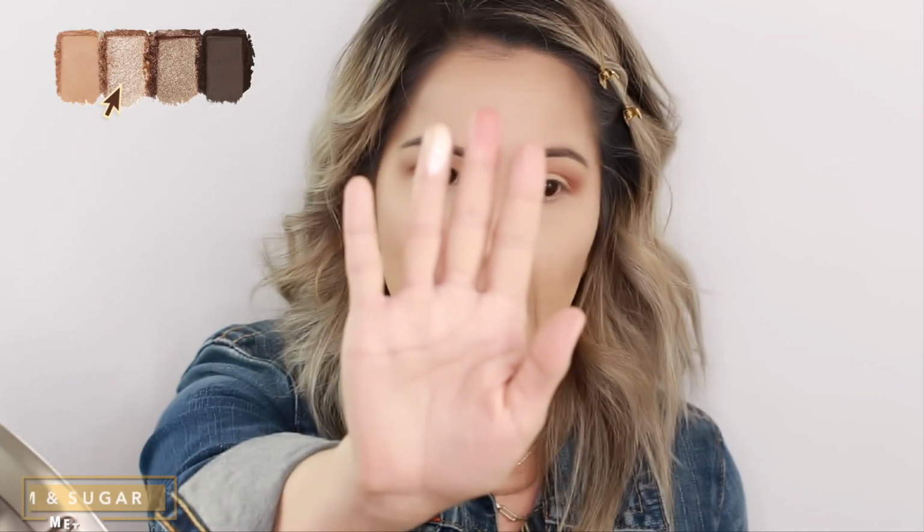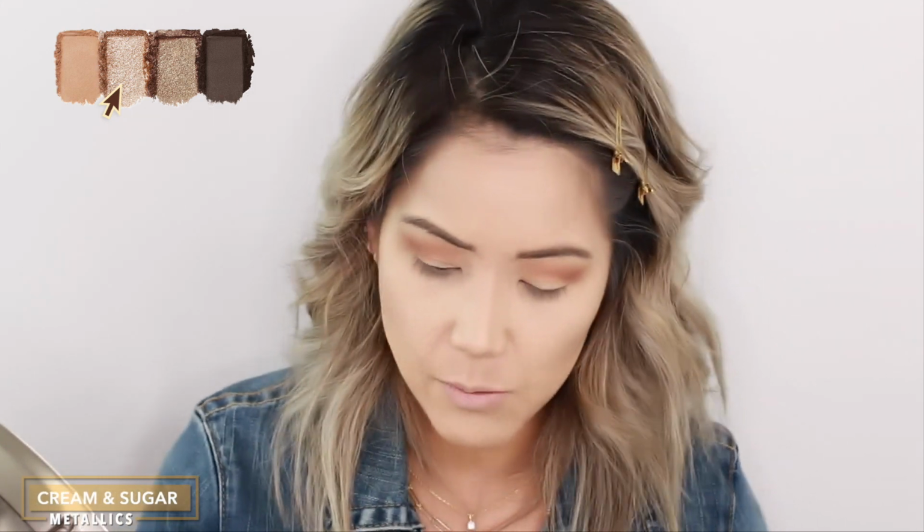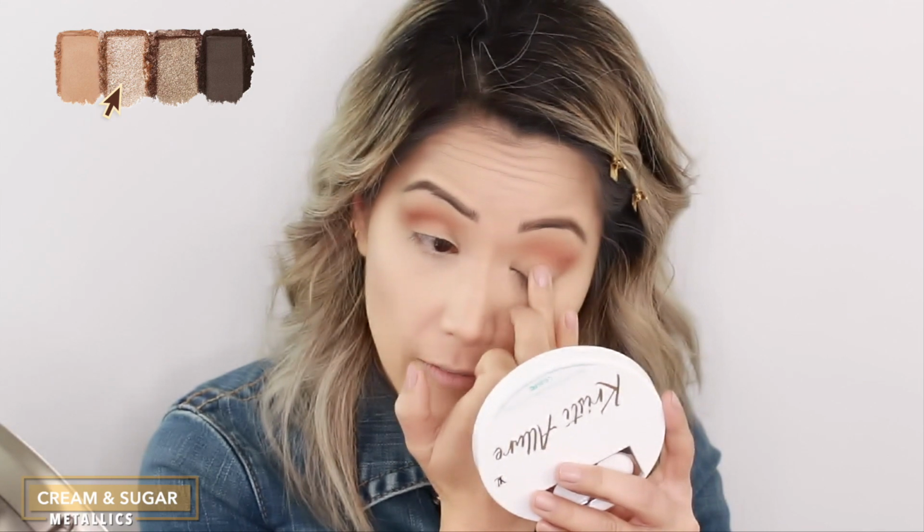Going back in with that brush where we took that transition, we just diffused out with that lighter matte shade. Let's go back in and try out some of these metallics just out of curiosity. I'm gonna do this lighter one. I mean, can we talk about how pigmented that is? Holy guacamole. All right, we're gonna do this with a finger just because I have a feeling.